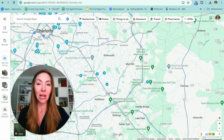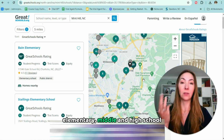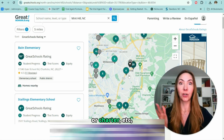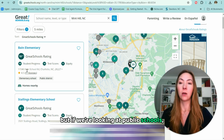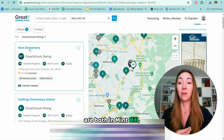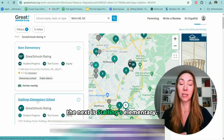In addition to that, I'm gonna highlight the schools for a second, because the schools are amazing. Now we're looking at schools, we've got, of course, elementary, middle, and high school. Now there's always the option too to go private schools, or charter, etc. But if we're looking at public schools, the top 2 elementary schools in this region are both in Mint Hill. One being Bain Elementary, which is number 1. The next is Stallings Elementary.